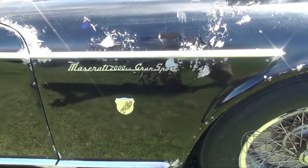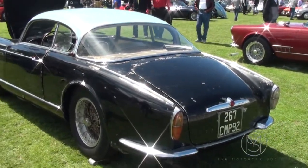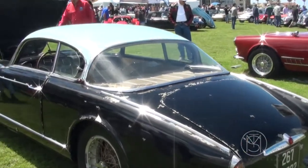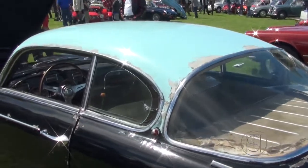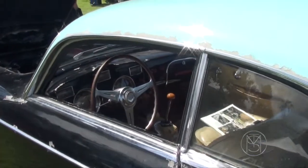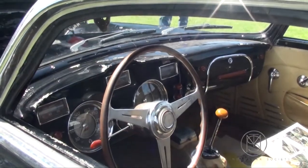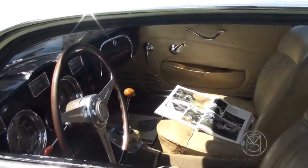This is the car, the famous barn find in France. And it is original, and that was what was so alluring about it. Not only is it a rare car, an exceptional car, but it sat there undisturbed in its originality.